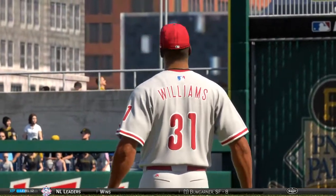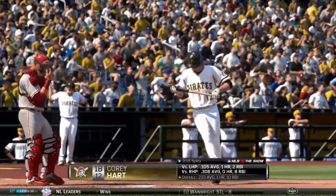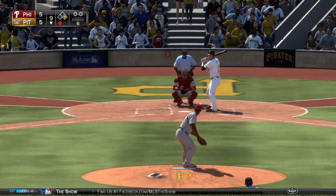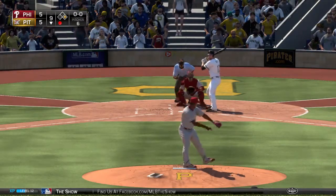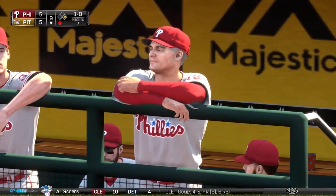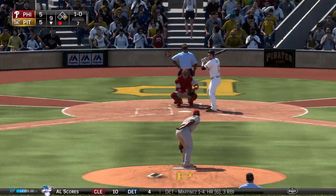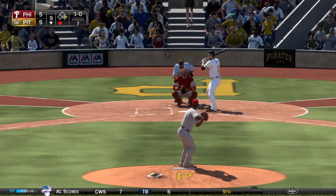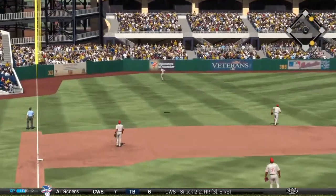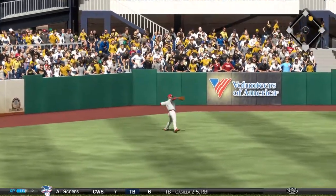And they'll bring up Corey Hart, batting .233. It is his first at bat here. One ball and no strikes. Fly ball to left field. Dominic Brown makes the catch. Two out.